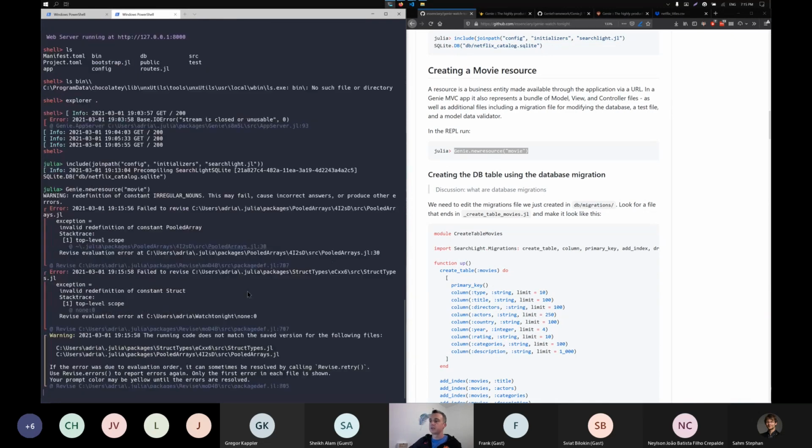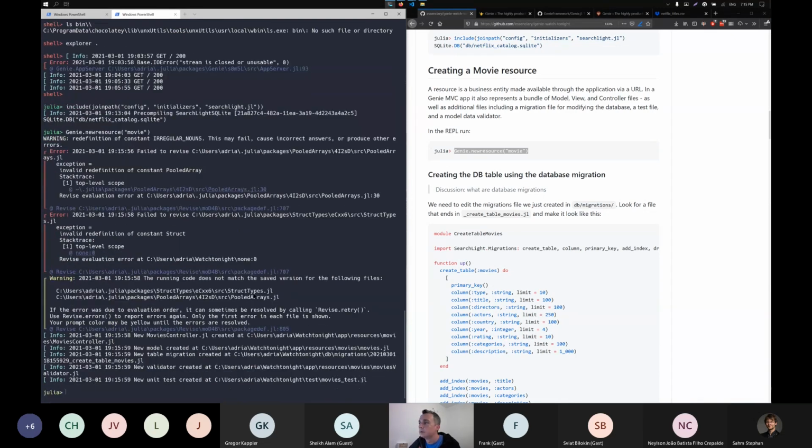The new resource generator, let's see what happened. Okay, I don't know, some errors, but they are from some different packages. I don't know, from pooled arrays. For me, it just works. Yeah, it works. They come from some dependencies of, I don't know which package, from struct types. I don't know what uses that.